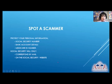And this is a really important spot for a scammer. Like I said, never give people your Social Security number over the phone. Bank accounts, Medicare ID numbers. Social Security only corresponds with you by mail, or if you have an account on the Social Security website, they will let you know in your email that they have a message for you.